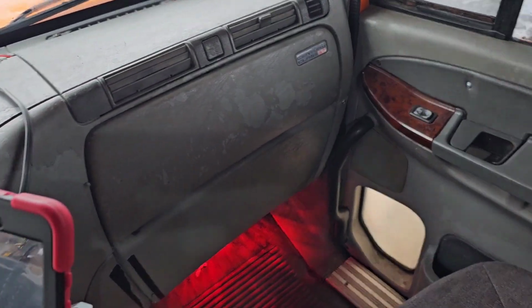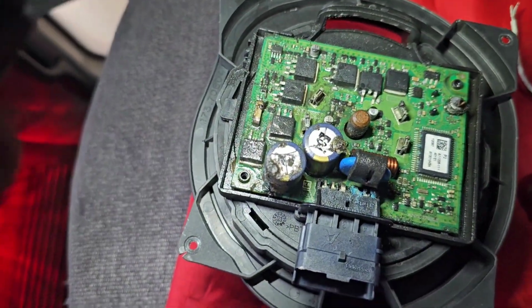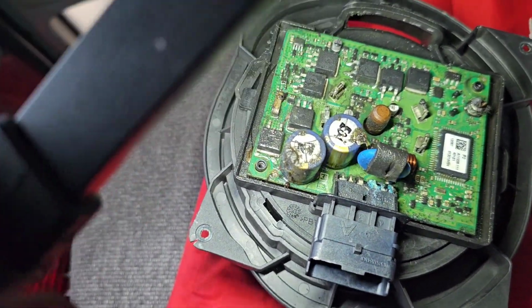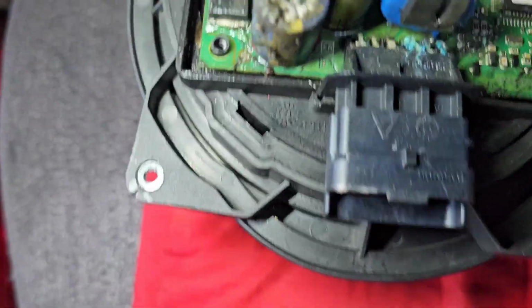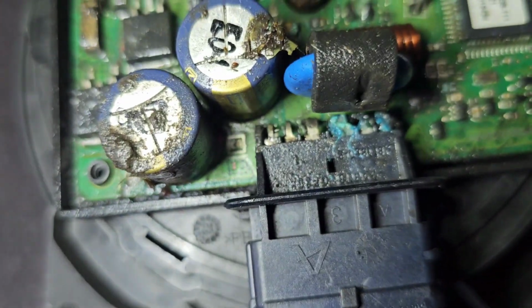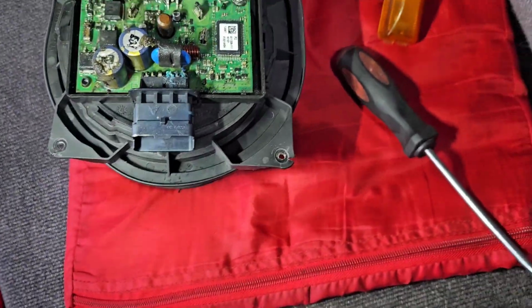Alright, y'all, we got it all back together again. So check this out. The reason this thing stopped working is I think all that moisture that built up in there over time finally fried the circuit board on here. I mean, look at the corrosion where the plug is attached. So yeah, that was why it quit working.